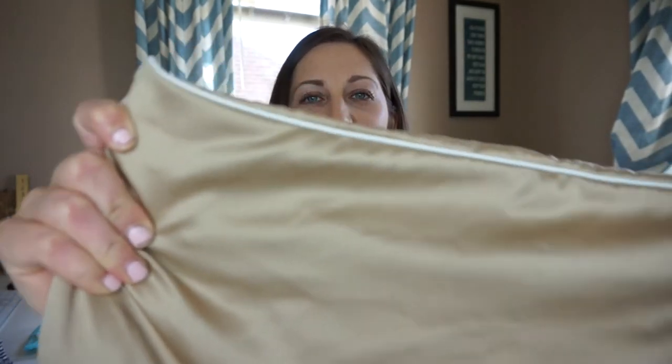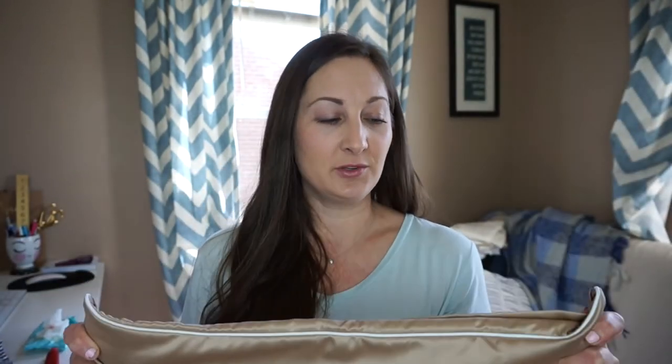It is soft. I've been using it the last couple nights. I don't think it's going to change my skin at all, but I do sleep on my face, so I figured it might be nice to have something that's soft. I'll keep you updated on that. I definitely wouldn't run out and buy $80 pillowcases when they're $20, a better price. And I also had a discount on top of that, so it was good.